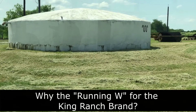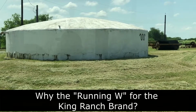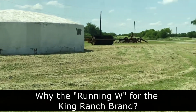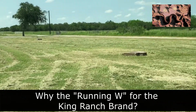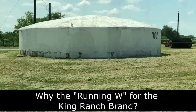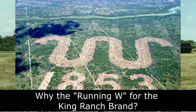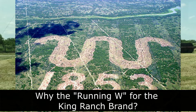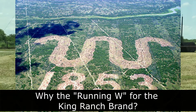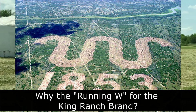No one has a clue why he chose that brand. It is the biggest secret in the world. There are those who say he chose that because it resembles a rattlesnake. Others think it was the waves of water from his seafaring days. But others say, no, that's the way the Santa Gertrudis Creek winds through the Santa Gertrudis Division.